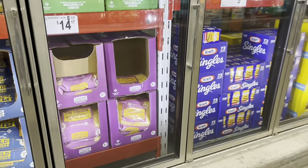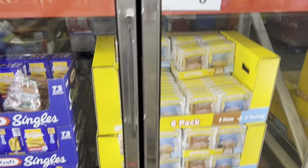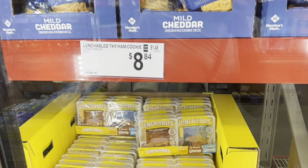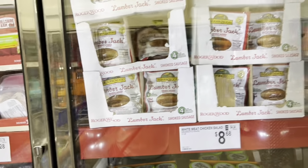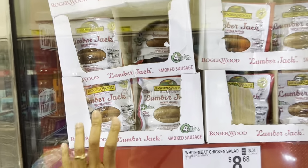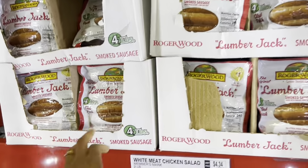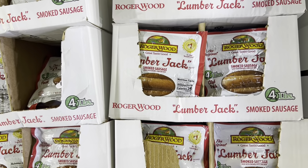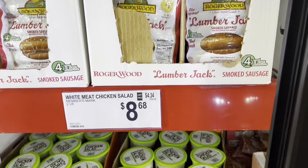Got the Lunchables. Normally, I like to get the Lunchables when they have a sale. But you get six for $8.84. Sliced pepperonis on clearance. Oh, I like these. I don't think I've ever seen these here at Sam's. I like the spicy ones, though. Okay. Or maybe the packaging is just different. But I like the Roger Wood.